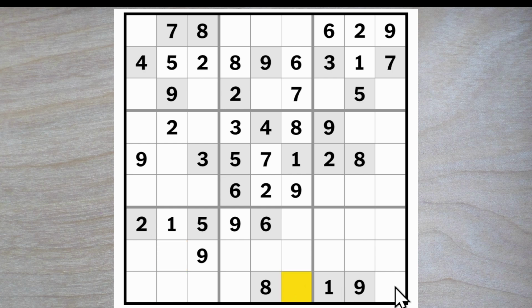So, this is a 2, 5, remember? 3 blocks down here. So these 3 squares can't be 3. This 3 blocks down here. This can't be 3. A ghost 3 up here blocks down here. This can't be 3. So a 3 must go here.